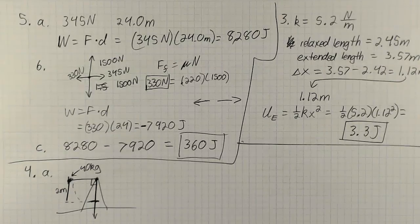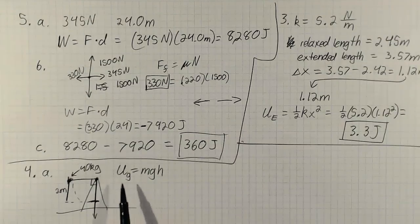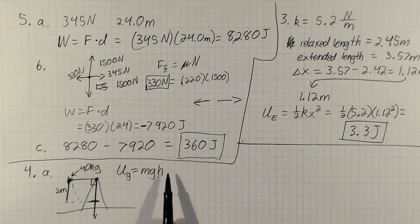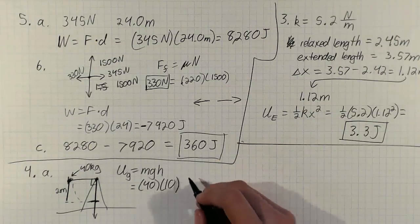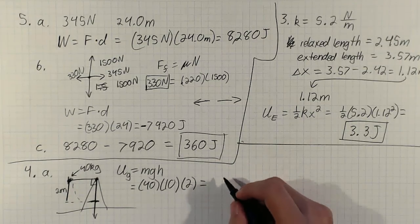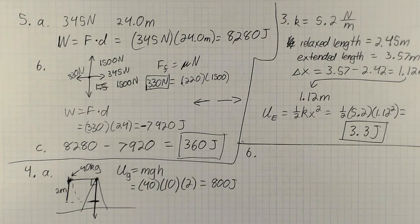So to calculate his gravitational potential energy at that point, we're going to use the formula U_G equals mgh, or our gravitational potential energy is equal to the mass times the gravitational constant times height, which is equal to the child's mass of 40 kilograms times our gravitational constant of 10 times the height of 2 meters. And when we plug that all in, we should get approximately 800 joules.